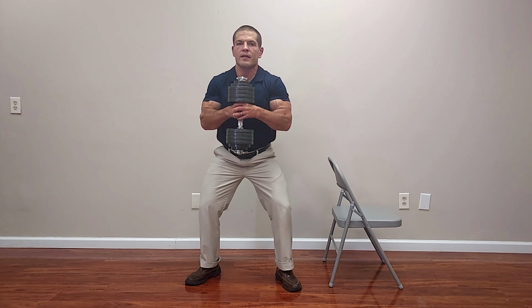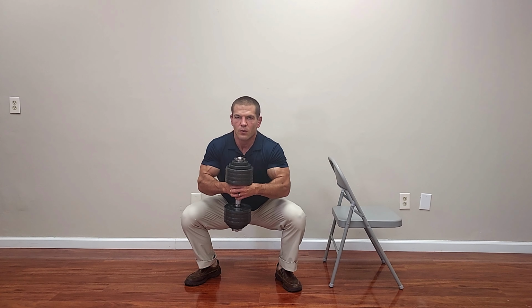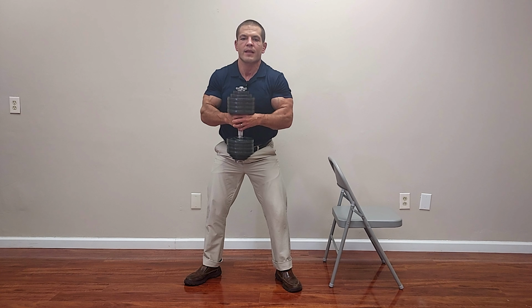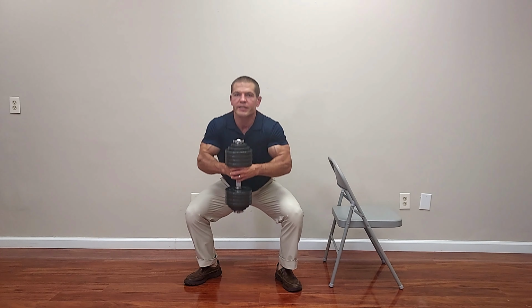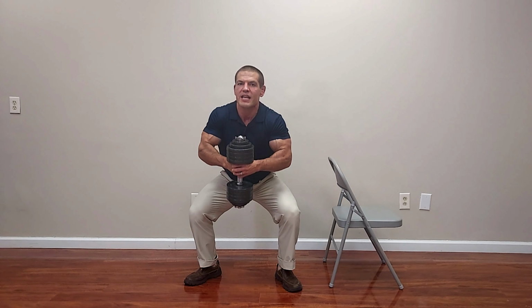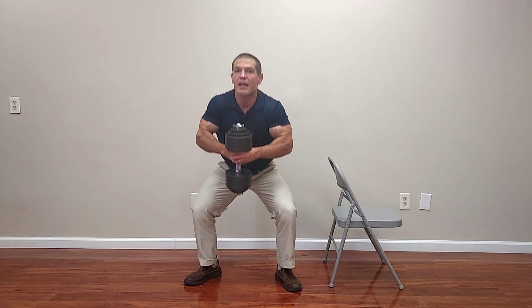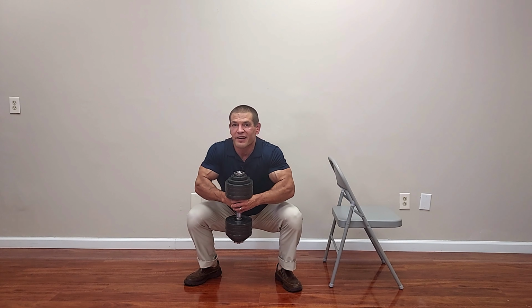Go down slow, hold the bottom position, and then drive back up fast. Go down slow, hold the bottom position, and then come back up fast. If you just want to go through repetitions using weight, that is okay. If you're starting to add weight, you may not necessarily be able to do that slow hold fast up, but go down in a controlled manner and then do try to come back up as quickly as you're able to.